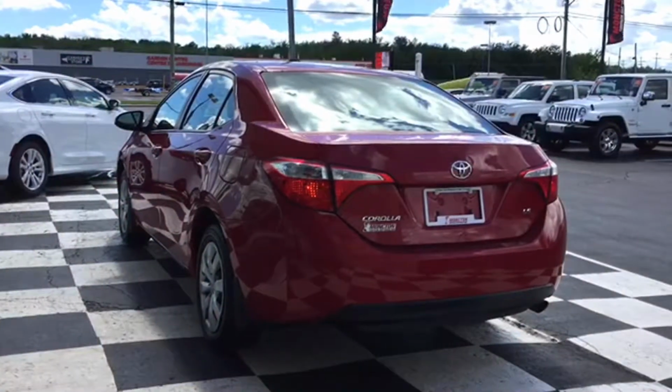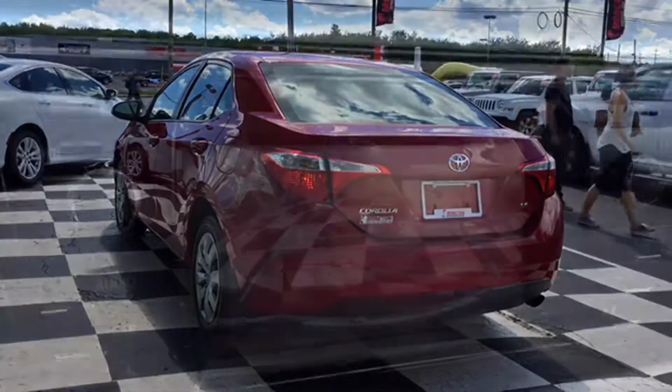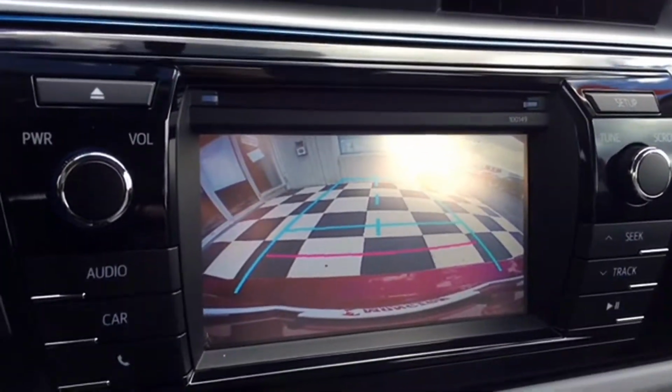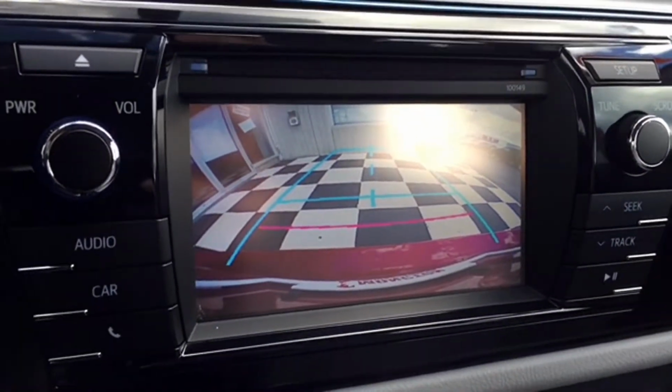The Toyota even has a backup camera that's a lifesaver in a busy parking lot. To use it, simply throw the Toyota into reverse. The image will appear on your touchscreen display in real time of what's behind your sedan, with on-screen grid lines to show the proximity of an object to your back bumper.